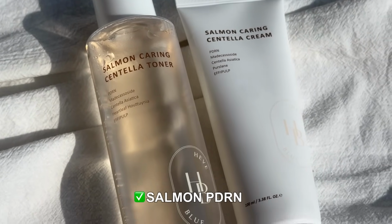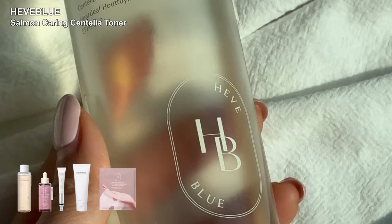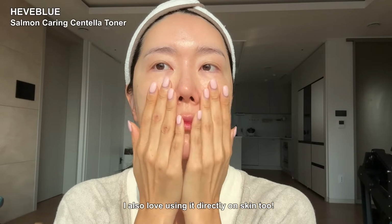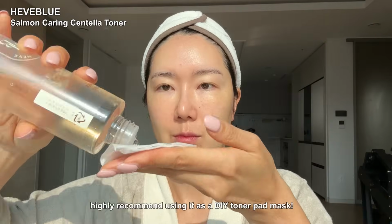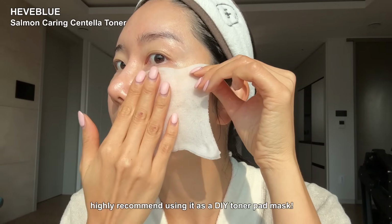So the first one is HEVEBLUE Salmon Caring Centella Toner. Now, to know its worth, I want to highly recommend that you use it as a DIY sheet mask first. Usually with like watery toners like this, it's really good to try it that way so you can see faster results, because you want to know what it can deliver for you. And this one, not only does it have PDRN, but the main ingredients are Madecassoside, Centella Asiatica, Heartleaf, Houttuynia cordata. So it's a cocktail of so many calming and rejuvenating agents that I feel like you will absolutely love.